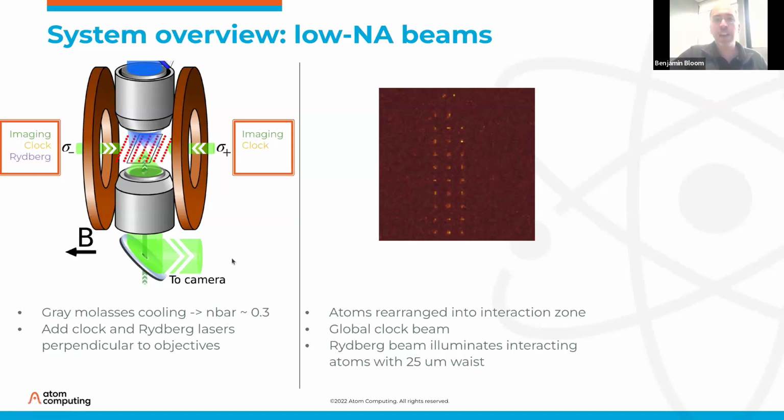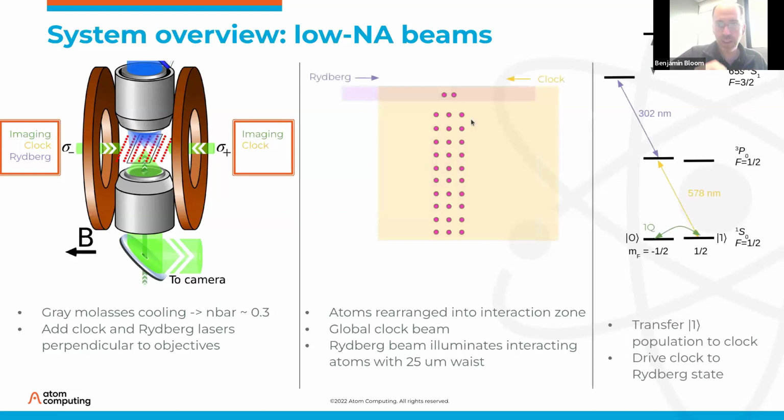So we do the same interaction zone to start off with, which is to say we create this array of register atoms. We have a tiny interaction zone here. We've actually played with larger interaction zones. It doesn't really matter now, but we can create an interaction zone and focus on this pair of atoms, or many pairs of those atoms, and say, if we have a local clock and a local UV, what can we do and how good a 2-qubit gate can we create?